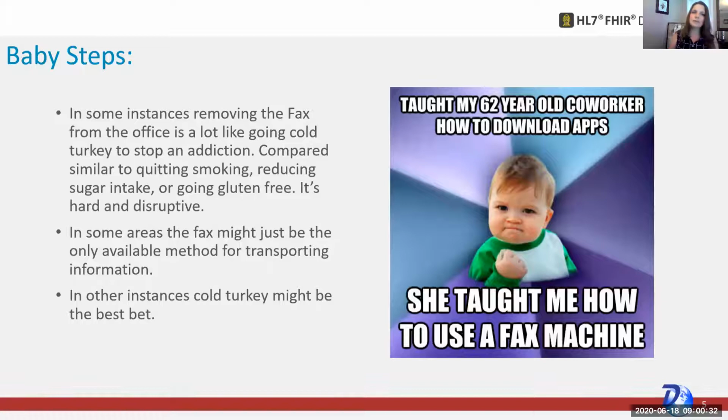So let's take some baby steps here. And I found this cute little baby as well. Wanted to put him on here because this probably happens very often. You taught my 62-year-old coworker how to download an app, and she taught me how to use a fax machine. There's a technology gap there, and everybody can learn from someone.